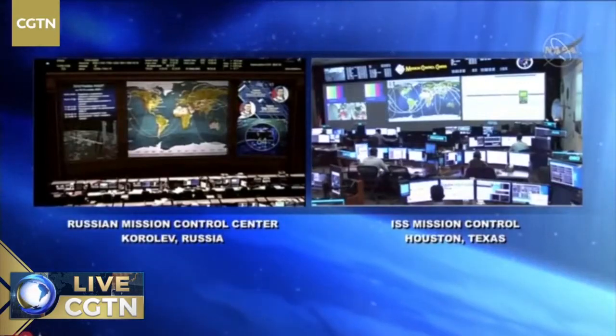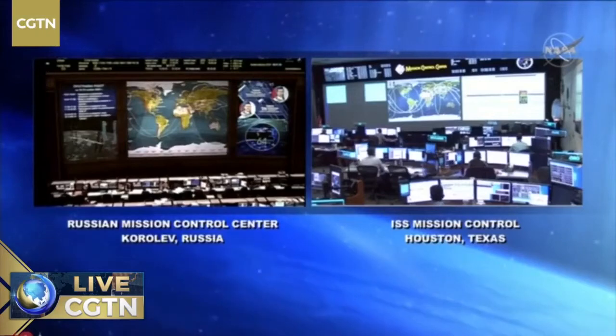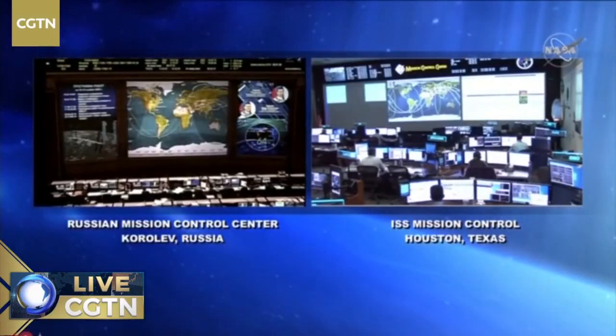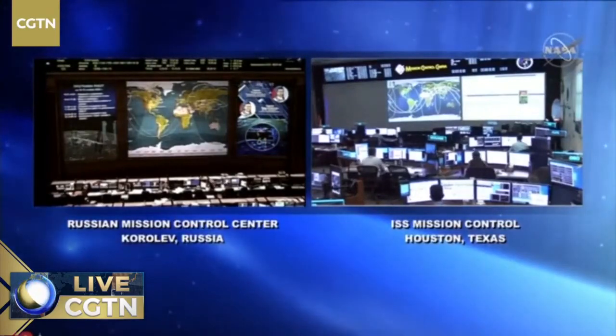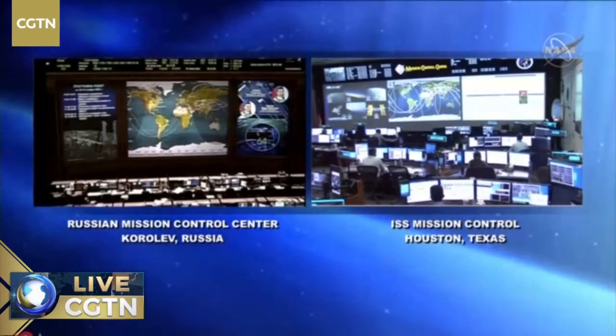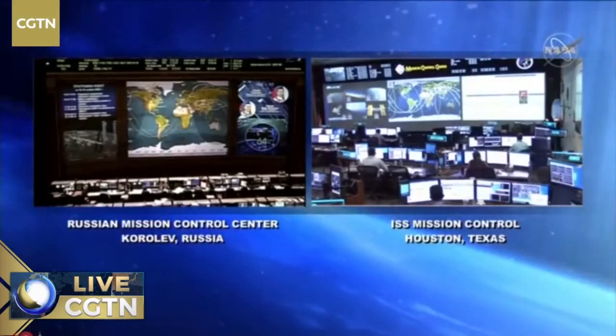EV1 and EV2, you are going to the next page of Q card 5, sheet 1, step 8, Orlan purge, start of pre-breathe. So far, so good. Good integrity on the hatch seals to the Poisk module.